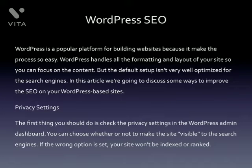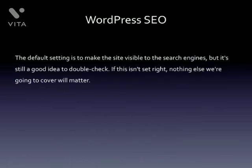Privacy settings. The first thing you should do is check the privacy settings in the WordPress admin dashboard. You can choose whether or not to make the site visible to the search engines. If the wrong option is set, your site won't be indexed or ranked. The default setting is to make the site visible to the search engines, but it's still a good idea to double check. If this isn't set right, nothing else we're going to cover will matter.